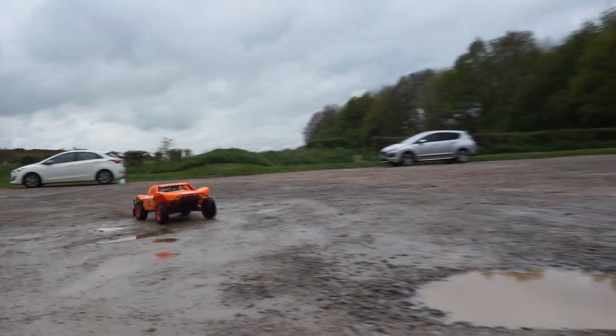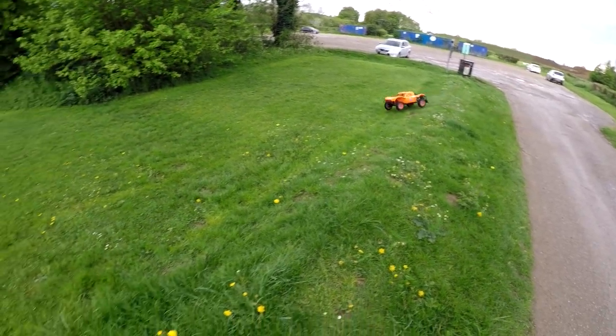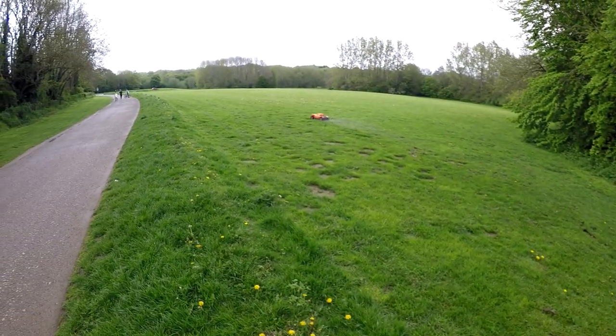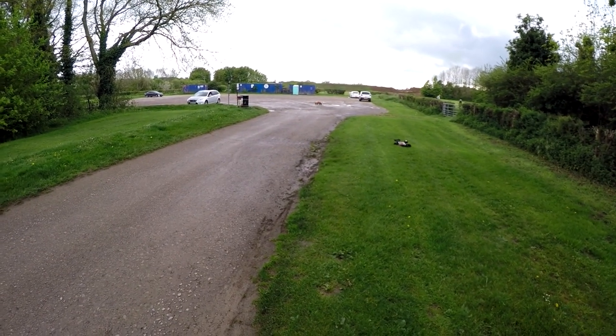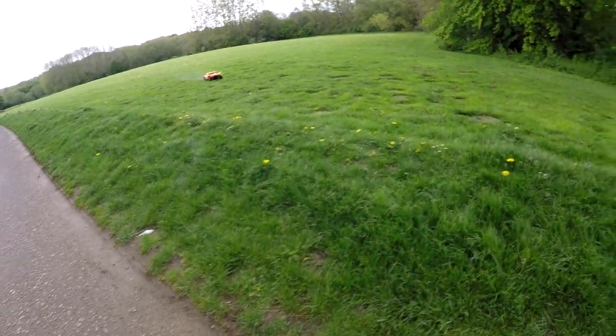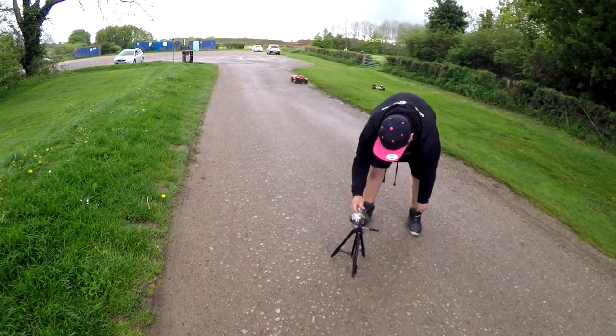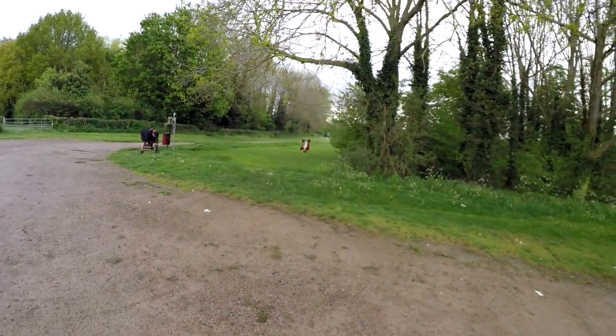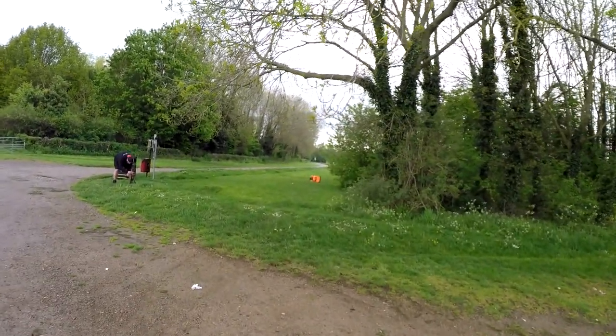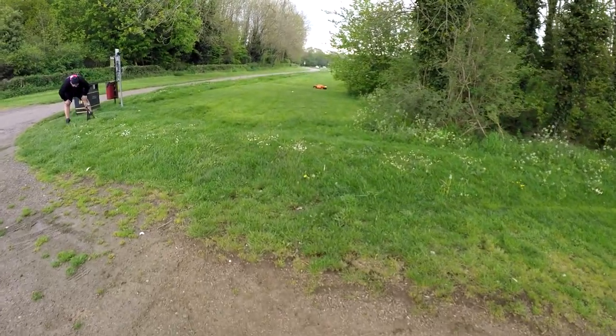That's your first go with a petrol fifth scale. What's your opinion of it? Mind blown. It's beefy. Wow! Here it comes, guys. Watch out! We cut out, guys. We cut out.